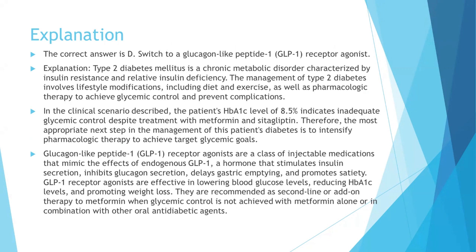So type 2 diabetes mellitus is a chronic metabolic disorder. In the clinical scenario described, the patient's HbA1c level is 8.5, which indicates inadequate glycemic control despite the treatment with metformin and sitagliptin. Therefore, the most appropriate next step in the management of this patient's diabetes is to intensify the pharmacological therapy. GLP-1 receptor agonists are a class of injectable medications that mimic the effects of endogenous GLP-1, which is a hormone that stimulates insulin secretion, inhibits glucagon secretion, and delays gastric emptying and promotes satiety. GLP-1 receptor agonists are effective in lowering the blood glucose level, reducing the HbA1c. These are recommended as a second line or add-on therapy to metformin when glycemic control is not achieved with metformin alone or in combination with oral antidiabetic drugs.